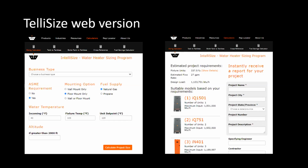You drop down that menu, you pick which one you have, and then a bunch of fixtures will come up right underneath there. That will be typical fixtures, what you would see in that kind of application. You fill out all the fixtures that you have, and then you have a couple other options underneath that, whether you want ASME specific equipment, which most of ours are anyway, whether you want wall mount or floor mount, either one is an option. Whether your fuel supply is natural gas or propane, all of our units do run on either, field convertible without any additional equipment.